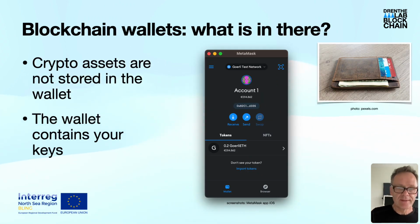But let's see what's actually in there in a blockchain wallet. It's important to understand that. In a normal wallet, as in the picture here, you have money and your cards, of course. The cards, you could see them as keys, and the wallet is real money. You can take it out and you make a payment there. In a blockchain wallet, it's a little bit different because there are not actually coins in the wallet. It's the storage of keys, and the keys you need to have in order to do something on the blockchain. So important to understand that the blockchain wallet contains your keys and not your coins. Your coins are stored somewhere in the blockchain network.